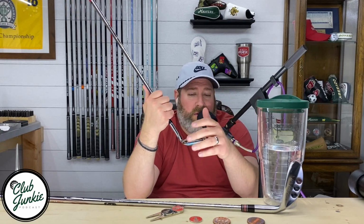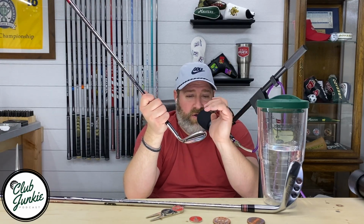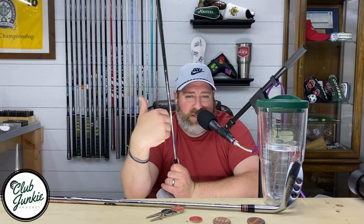Spin on it's phenomenal. It really does spin well. Even out of the rough, it does bite the ball. I mean, it gets under there. Shots come out. They did release a little less than the Edel. So if I kind of had balls down, I didn't really hit one shot after another, but I went back to the same spots and kind of hit some of the similar shots.